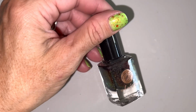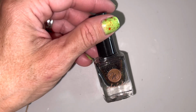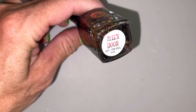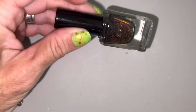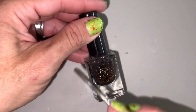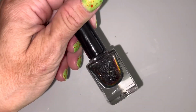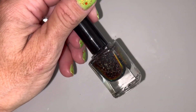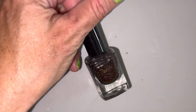All right, last indie. This is the one that, remember, I didn't mean to pick up, and somehow it ended up in my cart. It's called Hell's Door, and it was from February of 2021. I'm trying to remember, was this one a magnetic? No, I don't think it was. It's just a multichrome, but this one has gold holo little glitters in there.